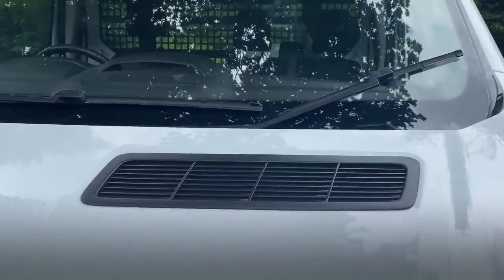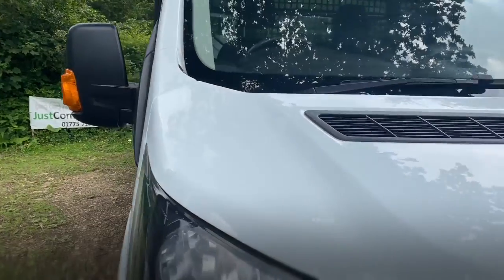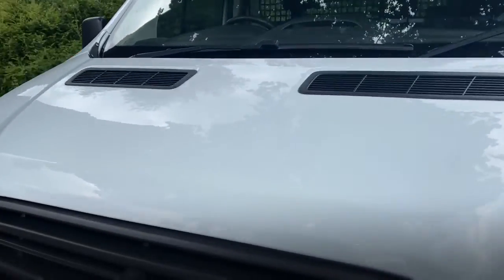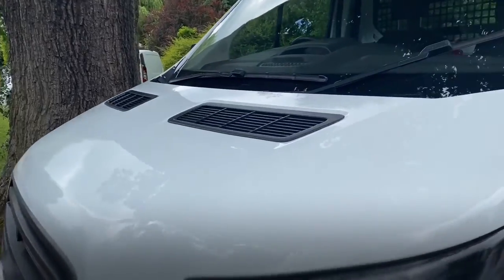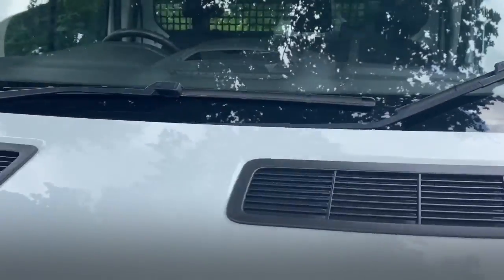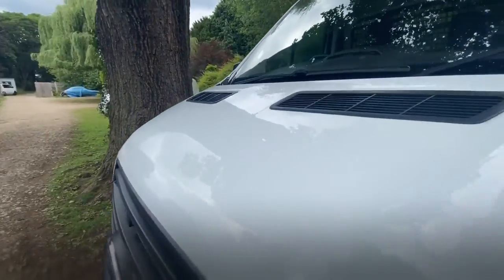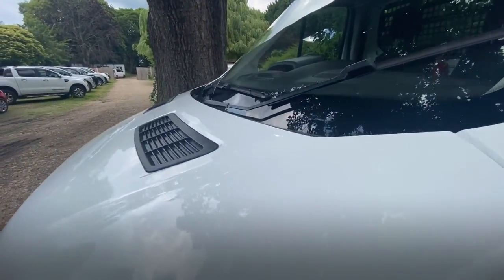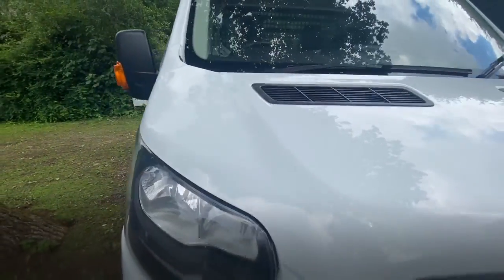This has literally just arrived 20 minutes ago, so I've not had a chance to drive it other than from up yonder just to here. Drives nice, clutch is decent, aircon works as well, which is a bit of a bonus. I'm told that the aircon's quite a novelty for this vehicle, but yeah, it has got aircon and it is cold. Bonnet is really nice and clean.